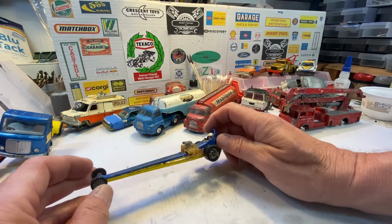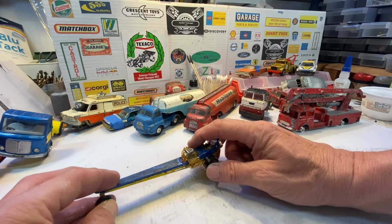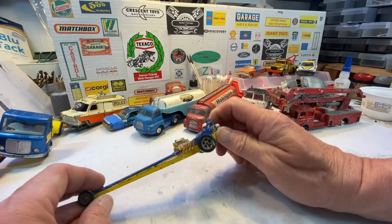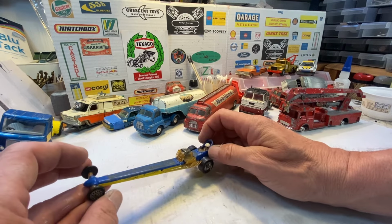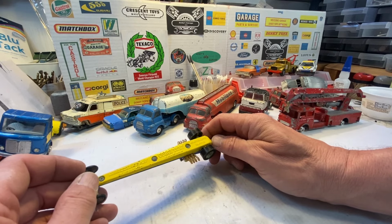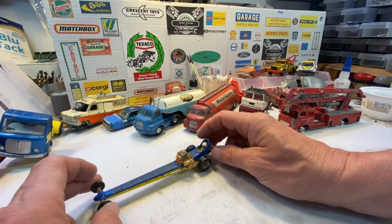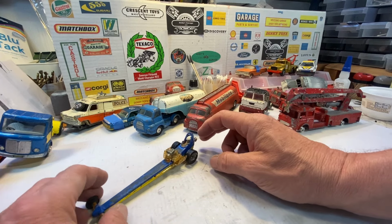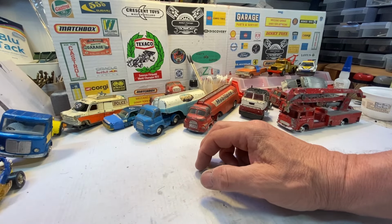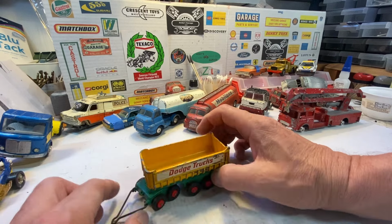Now I think I paid 50p for this. Basically for the engine, it's got all the stacks, it's got the parachute, it's got the driver, still got the glass, Corgi Toys Quartermaster Dragster Whizzwheels, and that would be nice to do because it is actually all there. It's a really nice one. Put that there.